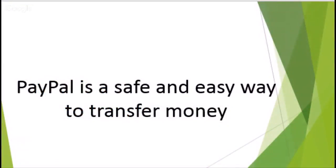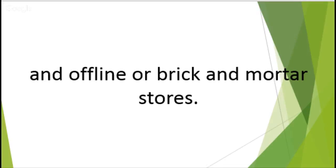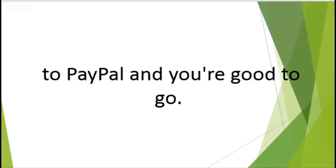For those of you who don't know about PayPal, it is a safe and easy way to transfer money between buyers and sellers of both online stores and offline or brick and mortar stores. As a buyer, all you need to do is link your credit card or debit card and/or your bank account to PayPal, and you're good to go to buy. PayPal became somewhat important to people when eBay came out, and eBay, I think, was one of the few places that you could go to work with PayPal in order to buy stuff.